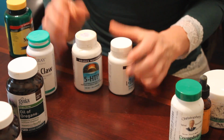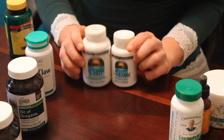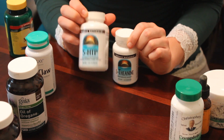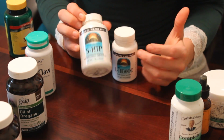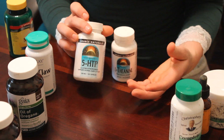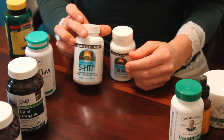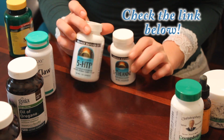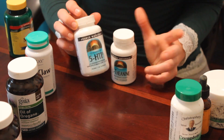Something to consider is that whenever you're dealing with inflammation and pain, it tends to deplete your body's natural source of endorphins and happy neurotransmitters. 5-HTP is a protoserotonin, so basically it helps your body form more serotonin. This is something you might look into if you're looking at attacking pain from a whole systems standpoint. It helps your body produce more serotonin.